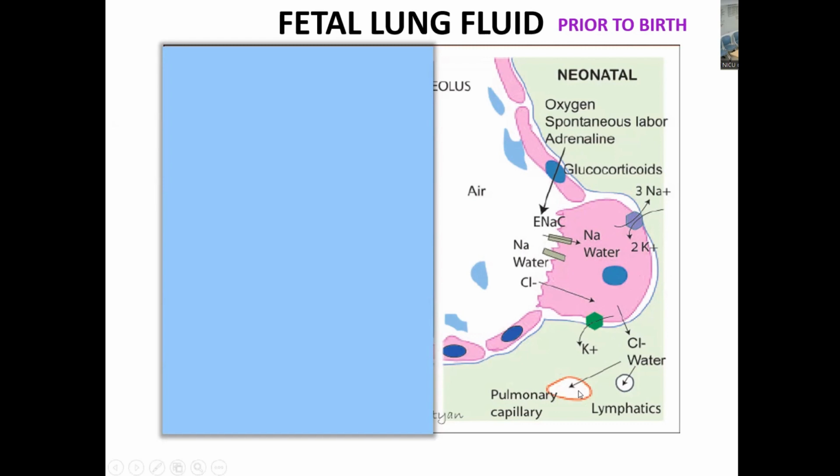Then 30% of the fetal lung fluid is next cleared during active labor. And this is through the mechanical forces of compression of the fetal chest as the baby is coming out through the vaginal canal. And at the same time, there's a catecholamine surge with maternal secretion of epinephrine. Cortisol is also secreted in higher amounts, and thyroid hormone concentrations increase. And these all aid and facilitate transepithelial sodium movement.